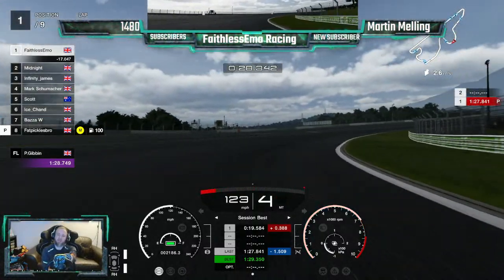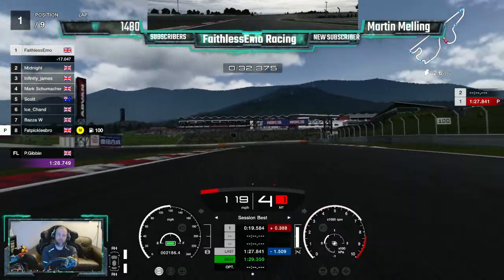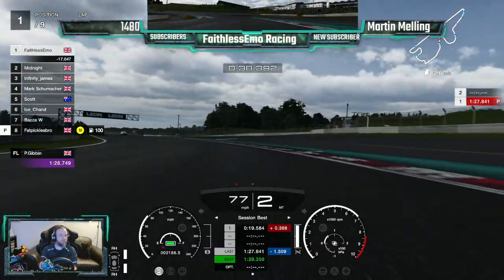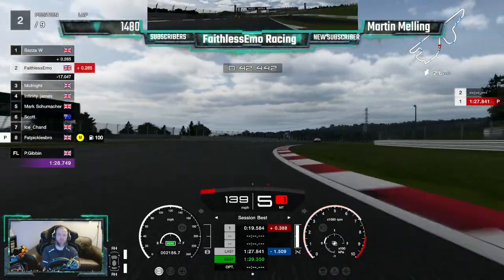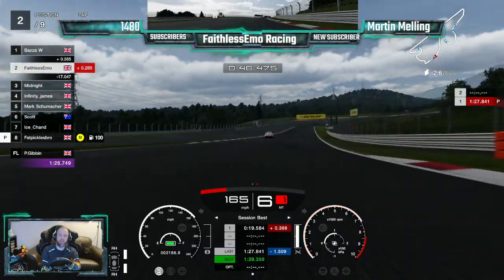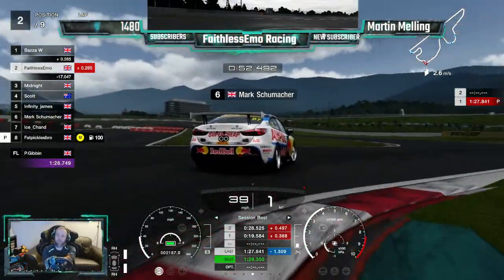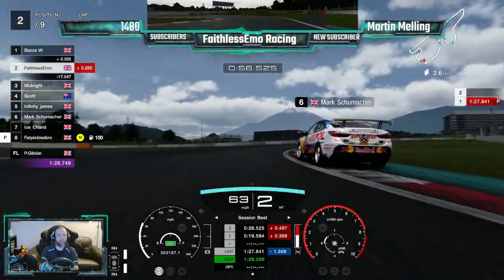Already lost 0.4 in the first sector on the harder tyre. And the other class of cars is, I believe, GR4. They'll probably be pretty handy if and when it rains. Just have to line up behind them at the moment. Whoa!